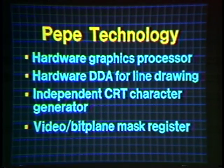Special features include a hardware line generator based on a digital differential analyzer, a custom graphics processor supporting 15+ internal graphics commands, an onboard character generator for terminal overlay, and 16-bit data path for IBM PC/AT compatibility. With line drawing speeds up to 60,400 pixel lines per second, the product is especially suited to CAD/CAM and other applications requiring very high drawing speeds.